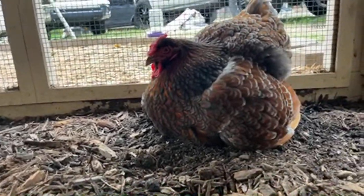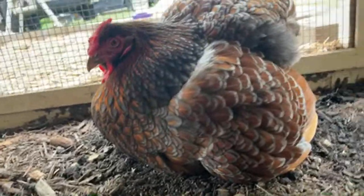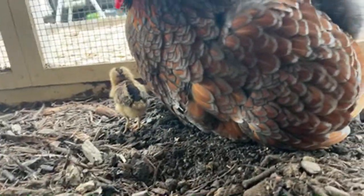Where are all the babies? They're underneath the mama, because they might be getting cold. Okay, so mama hen, she's got, look at them. They're going to go right underneath her and keep them warm. How many baby chicks are there?